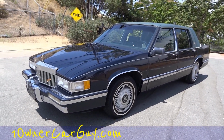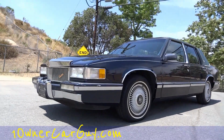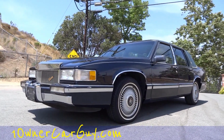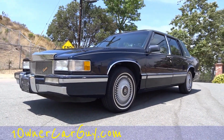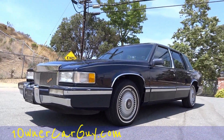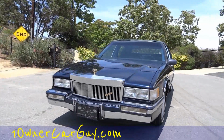This here's a '91 DeVille, Sedan DeVille to start. It's a beautiful car. It's in good shape, and I get a lot of people saying all the time, man, you got the best job in the world, and oh, looks all peaches and cream, right? No, this job sucks. Number one, I have to sell all the cars I get, and I'm gonna give you a quick walk around, and I'm gonna do something different on this.